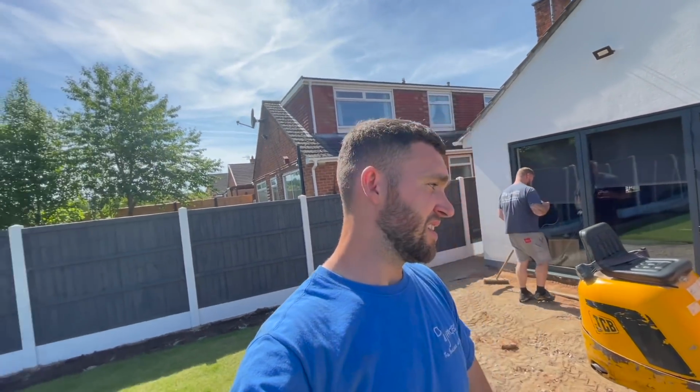Taff is just breaking up some concrete from around that drain pipe now, because that needs to go down a little bit. So Taff's going to crack on with that. I'm going to crack on scraping this down, and then we'll catch up a little bit later, guys. Oh, and my dad's not here because he's just had to nip out in the grab, but I'm sure he'll be back soon. We're really happy with the levels now, guys.